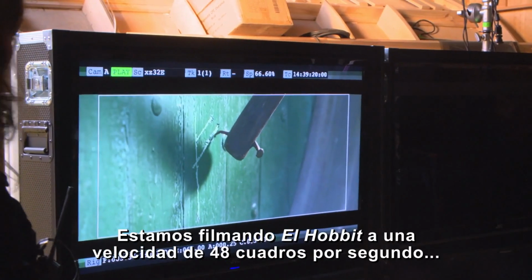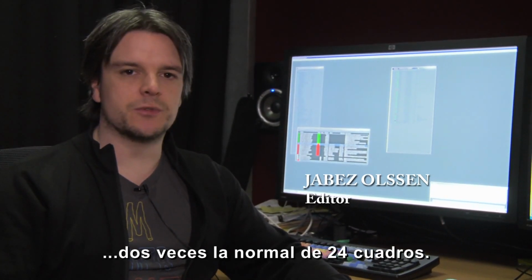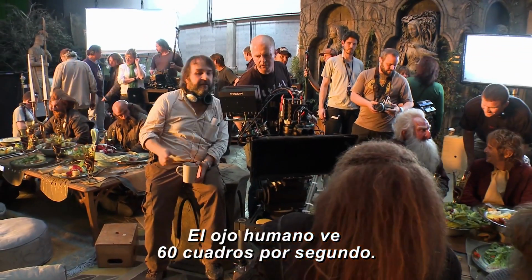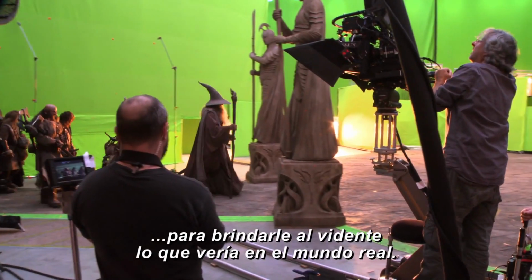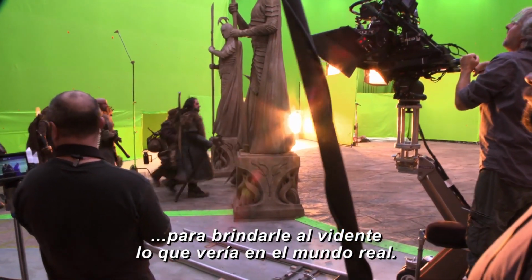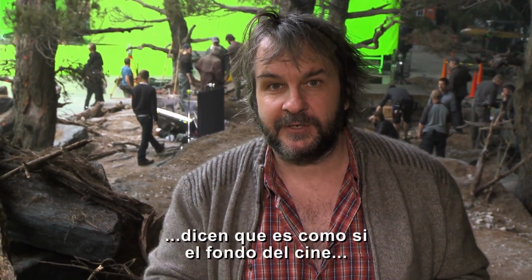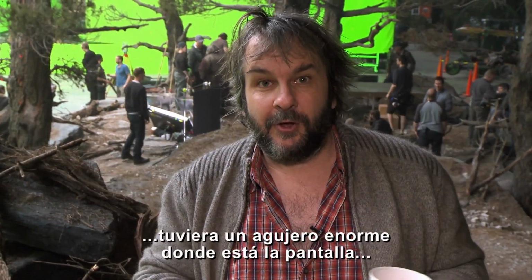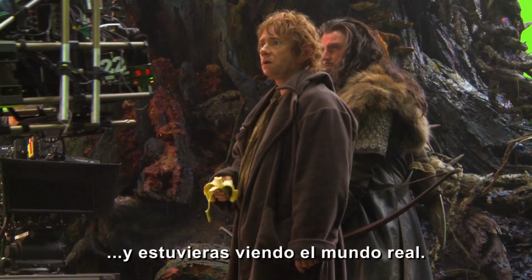We're shooting The Hobbit at a higher frame rate, at 48 frames per second, which is twice the normal 24 frames. The human eye sees 60 frames a second, so 48 frames is more of a natural progression toward giving the viewer what they would actually see in the real world. The people who have seen scenes of The Hobbit at 48 frames a second often say that it's like the back of the cinema has had a hole cut out of it where the screen is, and you're actually looking into the real world.